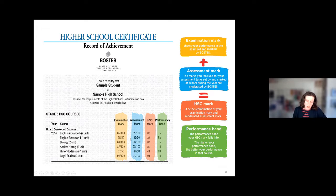You have the examination mark here in the yellow column. I hope you can see my cursor. You have your assessment mark here. If it's 2 units, they're giving you a mark out of 100. If it's 1 unit, they're giving you a mark out of 50. So each unit counts for 50 points. Then they take the average. So the average of 81 and 85 is 83. The average of 84 and 90 is 87. So you can see 50%, 50%, they average them. That's your final HSC mark.